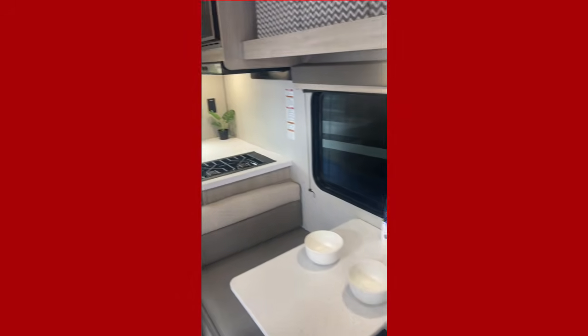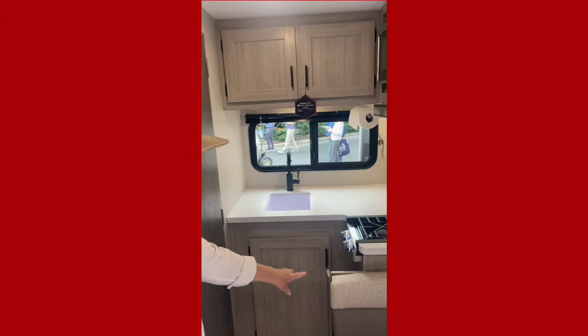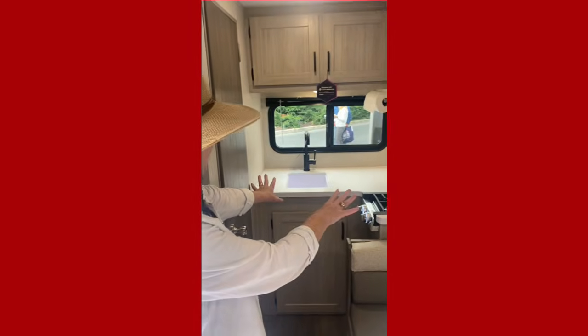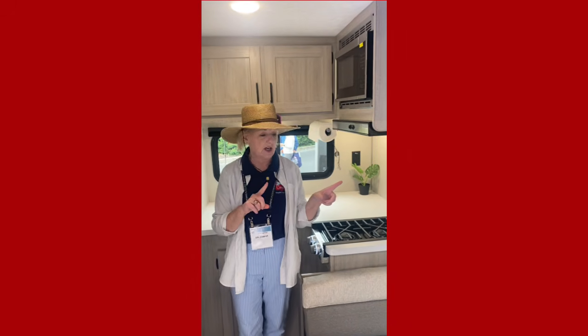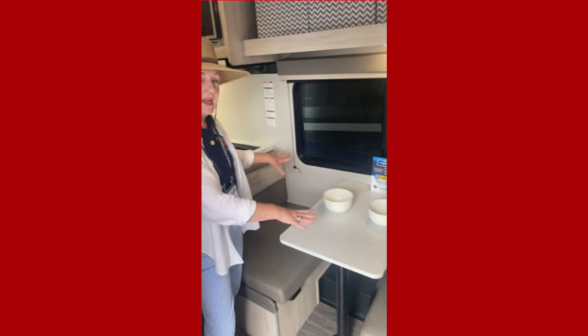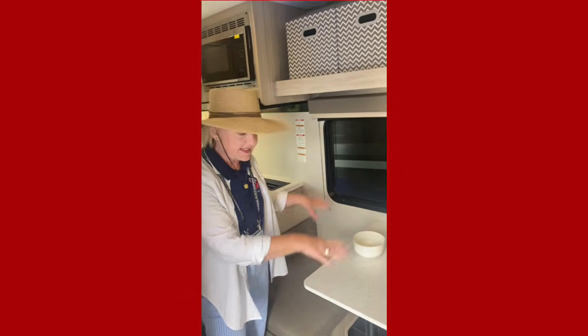I love the dual burner stove right here. And then we've got the fridge behind me here. Nice size fridge. Still has a full bathroom, shower and toilet going on in there. And a pretty decent amount of counter space. So, interesting thing about this model, they reworked this floor plan here. This used to be a love seat, but they changed it to a little dinette. You know we're at Hershey because the band is going by. They changed it to a dinette. This can fold down and become a little bed. There's a double bed there. Lots of storage going up from the top.